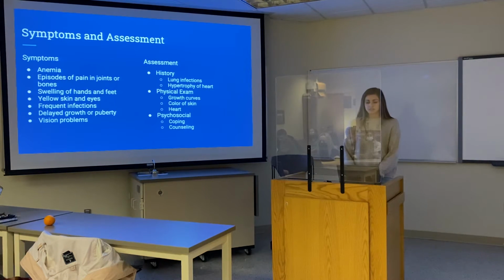Signs and symptoms of sickle cell anemia usually appear around 5 months of age. They vary from person to person and change over time. Signs and symptoms can include anemia, episodes of pain in joints or bones, swelling of hands and feet, yellow skin or eyes, frequent infections, delayed growth or puberty, and vision problems.